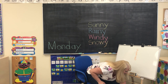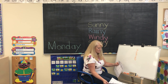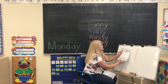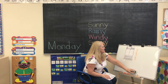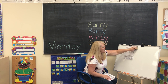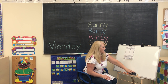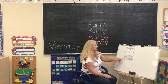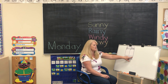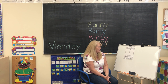All right, my friends. My next sheet is slices of watermelon and decide, did we print a number on it or a letter? So first of all, you are going to come down to the bottom of your sheet and you're going to trace on top because there's either a number or a letter on them.